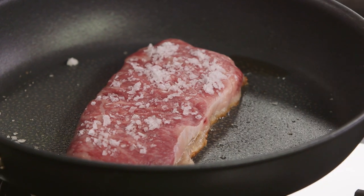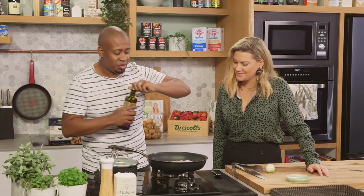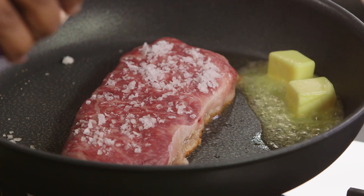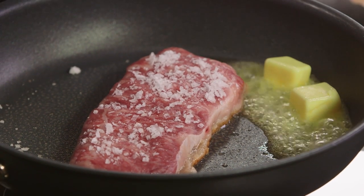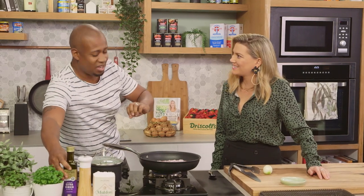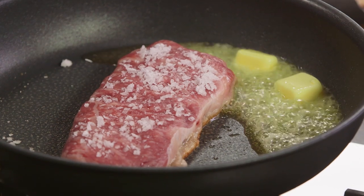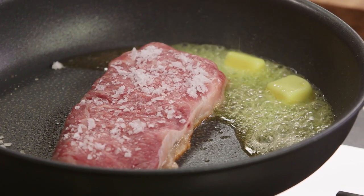So we're going to add in the butter now. And when you add in the butter, just a little touch of oil. Do you already see how much of the fat is coming out of the Wagyu there? I always try and teach my chefs not to touch the steak constantly. You can always see from where the brown comes to how far along it's cooked.